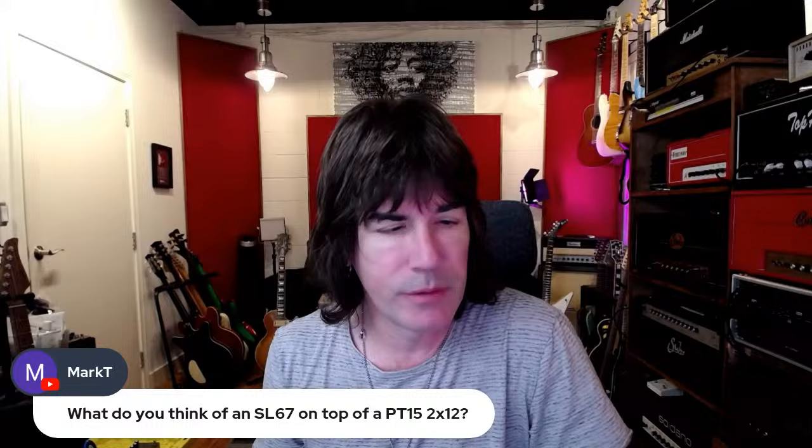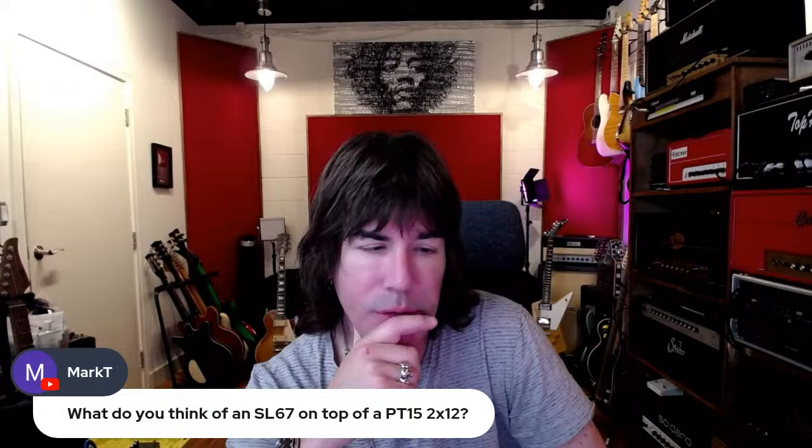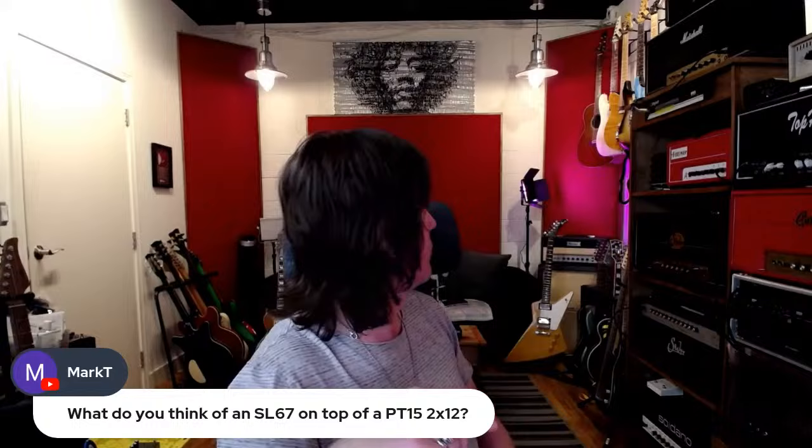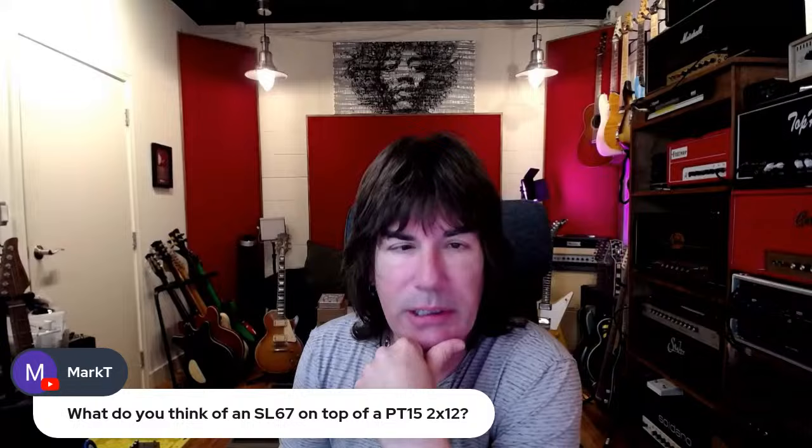What do I think of an SL67 on top of a PT15212? Pretty cool. I mean, a PT15212 will have greenback and V30. To be honest, it's probably cool. I think the head is probably a little wider than the cabinet, just a little bit, but it'll sound pretty cool. V30s are never my favorite speaker with a plexi. It tends to work with amplifiers with a little more gain in the front end, and they sound a little weird to me. I don't know why.